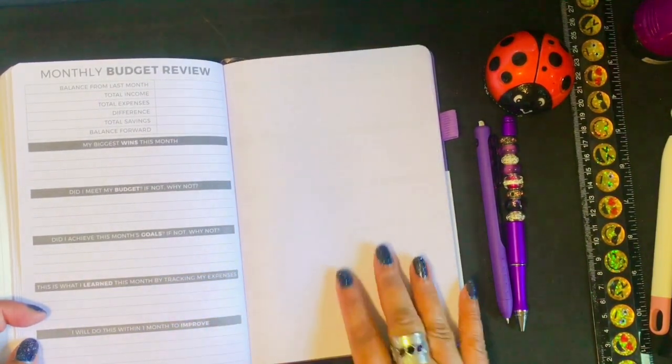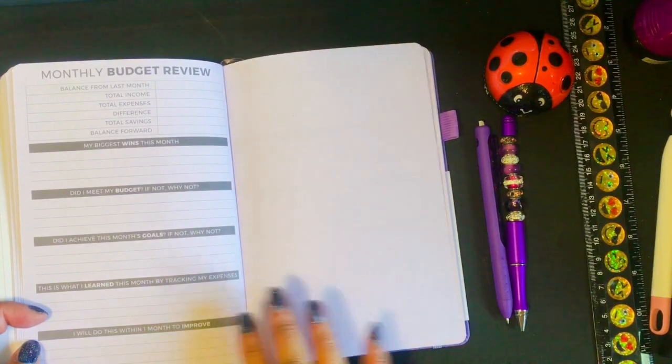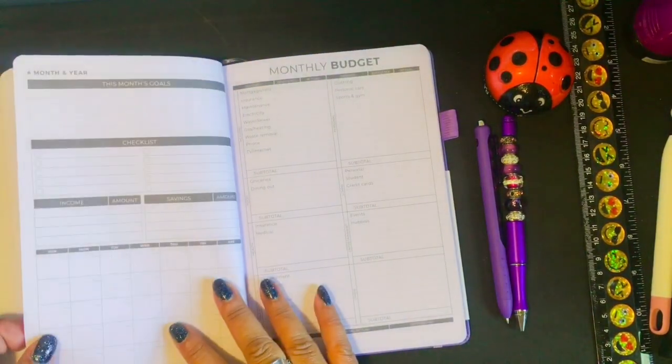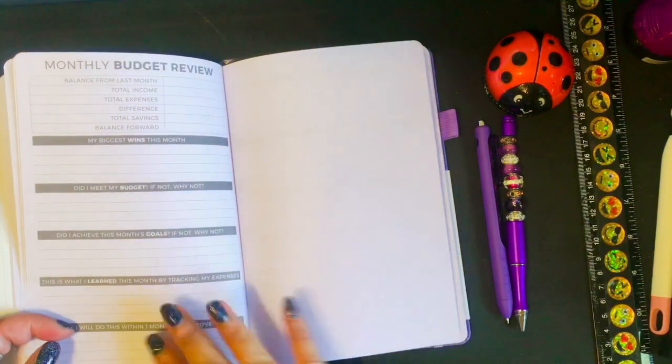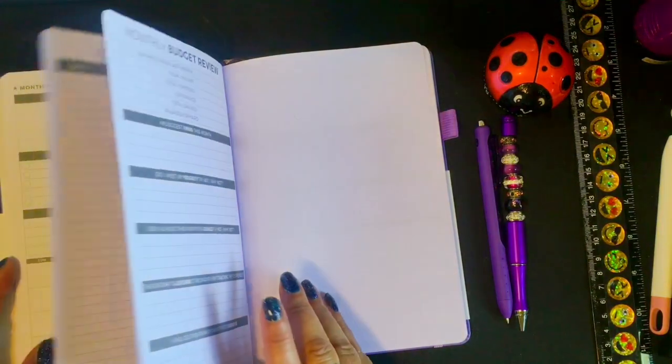And then you got a dot grid page so you can map out your journey for that month. So which I really like this. I really do. And it does that for each month, which is good for a year. So I'm really liking this.